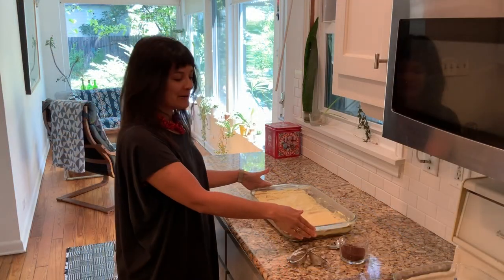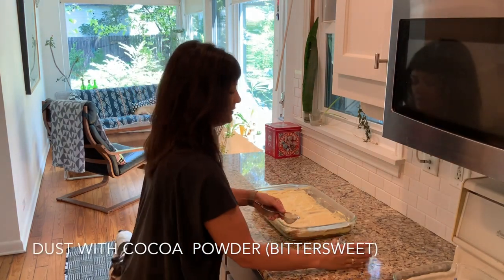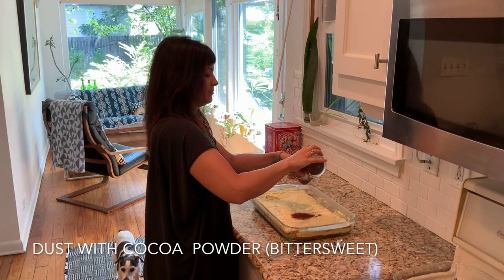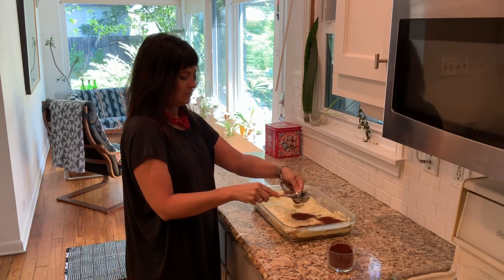So here we are 24 hours later, and the last step is to put cocoa powder on top. This is a bittersweet chocolate powder, so I pour it actually in a tea strainer because as a not proficient baker, I don't have any tools.